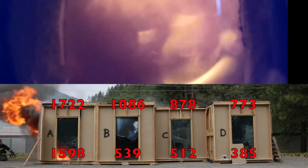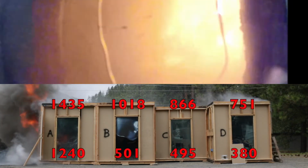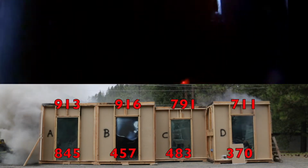The last thing we're going to do is show how the temperatures drop dramatically with a fog stream. So the fog stream's introduced, the temperatures start to decline, and they decline equally at the top and the bottom. There's no inversion. There's no change in the thermal layer.